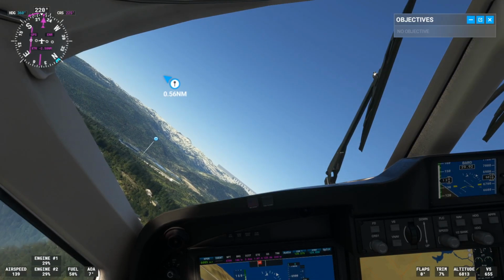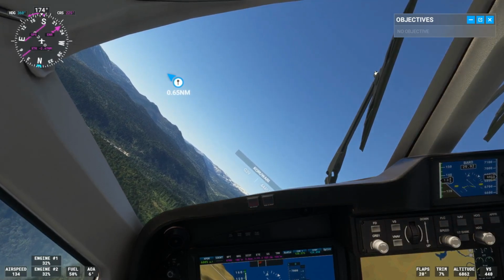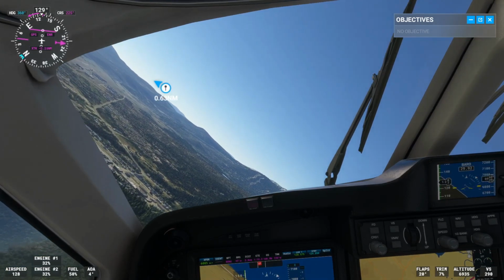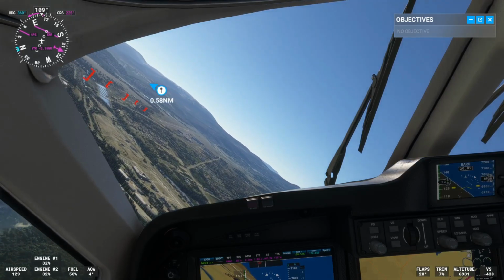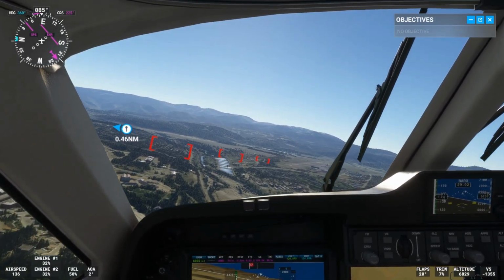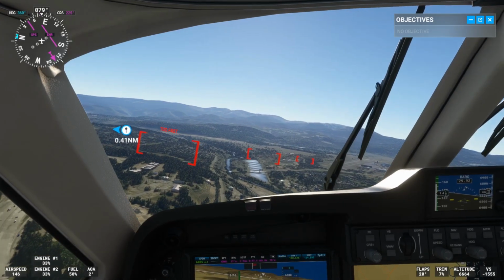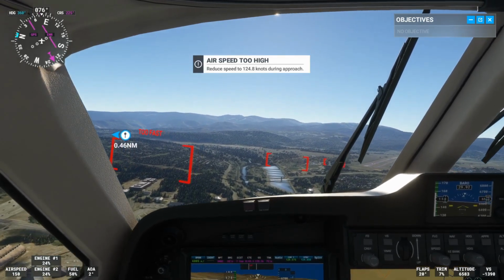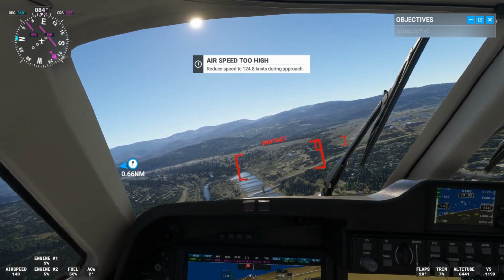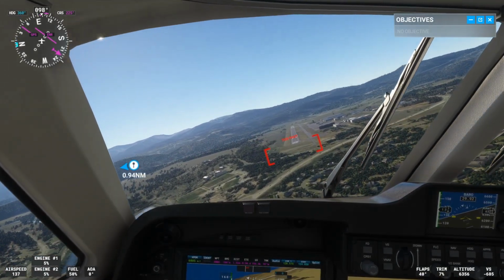Okay. Drop the landing gear. So flaps to 20. Oh god. I missed the approach entirely, so you know what? I'm just going to cut power entirely. Throw flaps to 40. Bleed off all of this speed.